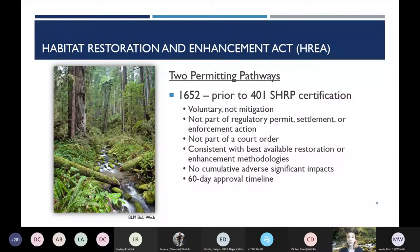The 1652 pathway, and that's short for California Fish and Game Code section 1652, is for projects that have not yet received SHRP certification. As these projects have not already been approved by the Water Board, there are additional requirements the project must meet specific to this section, such as the project must not be mitigation, it must be voluntary. It can't be part of a regulatory permit, a regulatory settlement, a regulatory enforcement action, or part of a court order. It must also be consistent with the best available restoration or enhancement methodologies, such as species recovery plans or NMFS fish screening criteria or FISHPASS guidelines. Other examples are the California Salmonid Stream Habitat Restoration Manual or other guidance docs or manuals approved by CDFW.